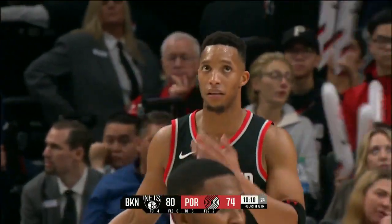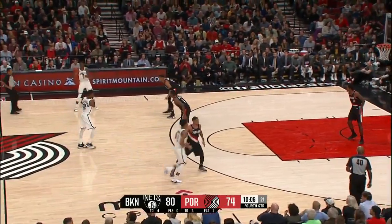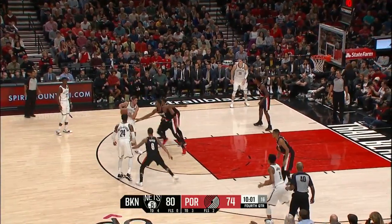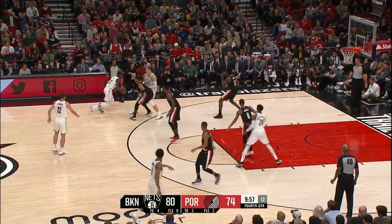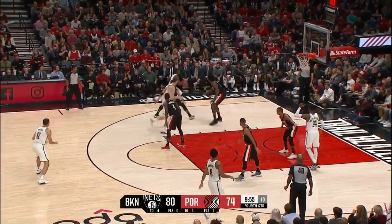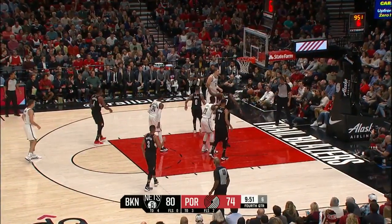Most defenses don't like to switch the double staggered screen as they often can fight through the screen without damage, and they don't want to switch and give up mismatches early in the shot clock. But here the Blazers do switch against the double stagger, and the Nets have a mismatch, Hollis Jefferson guarded by a small guard. But the Nets don't recognize this mismatch and they turn it over. They'll get better at recognizing this stuff over time.